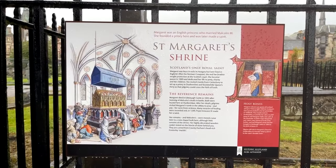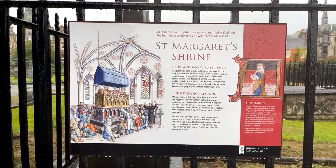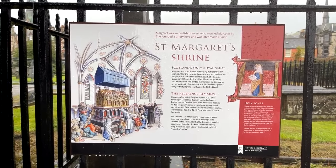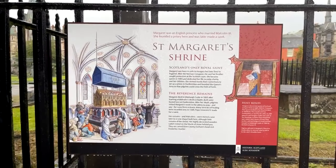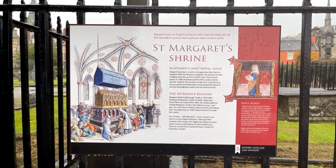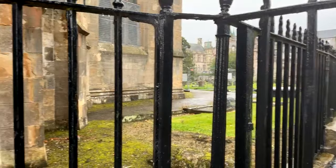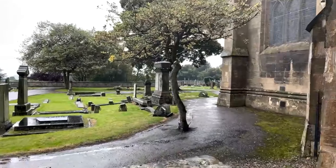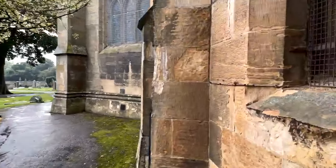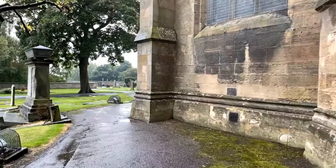So she died in Edinburgh Castle in 1093 after learning about Malcolm's death. She was then brought from Edinburgh Castle through the Sally Port, through the Dean Village, and then across to Dunfermline. Right, so I'm just going to take us round. It's so wet. Now, Dunfermline Palace actually became the personal residence of James VI and his Queen Anne of Denmark.